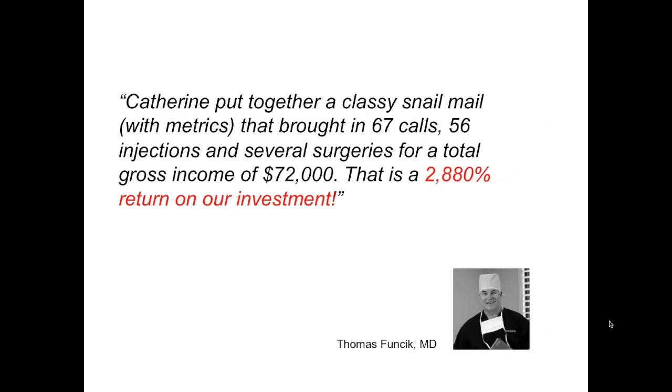And then here's what Dr. Funsick said. Catherine put together a classy snail mail with metrics that brought in 67 calls, 56 injections, and several surgeries for a total gross income of $72,000. That's a 2,880% return on our investment.